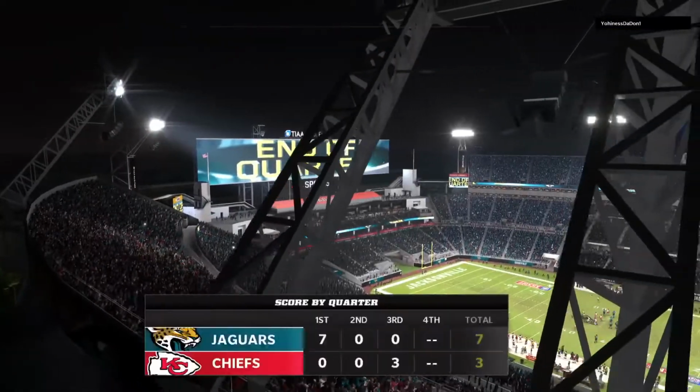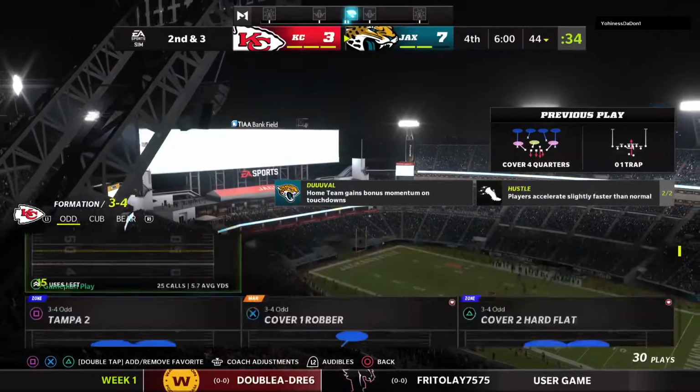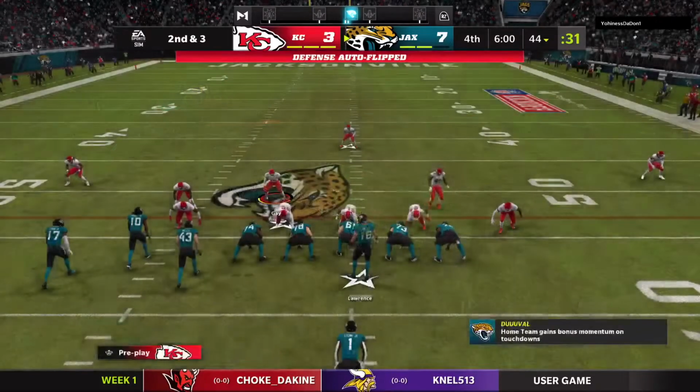One quarter remains here on a Sunday night. This is the National Football League on EA Sports. Second down and 3.